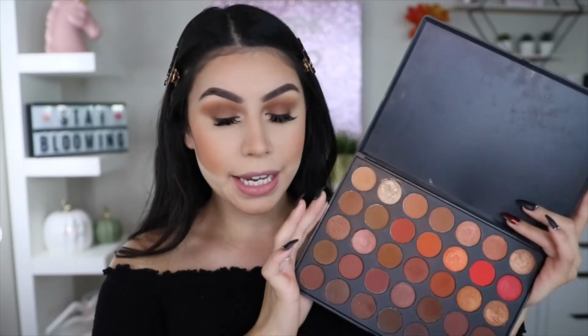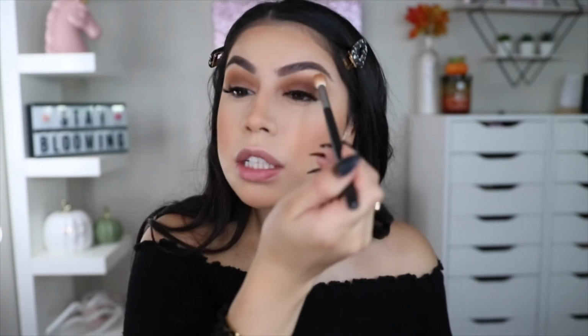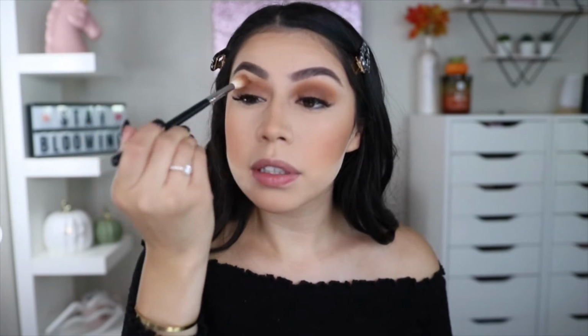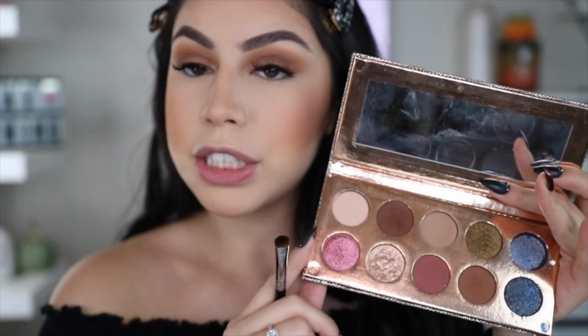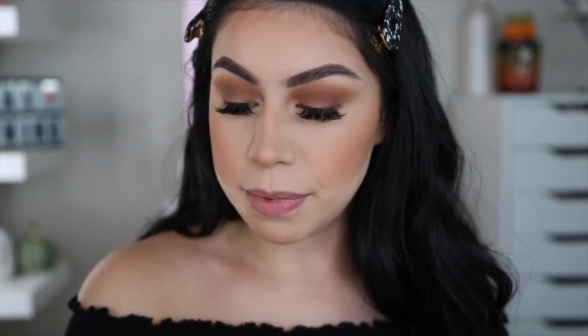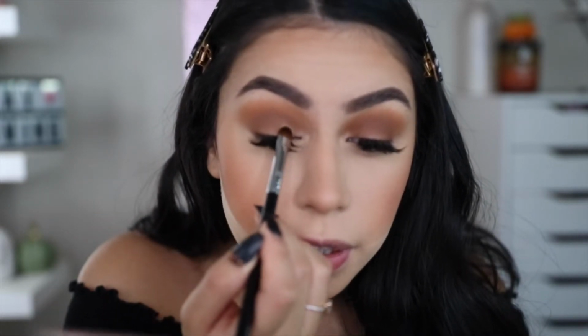Alright, so now I'm going to go back into the 3502 palette and take this shade right here. It's kind of similar to the transition shade, but it has a little more orange tones and it's a little darker. So I'm just going to apply that on top. Okay, so now for the lid shade, I'm going to go back into the Friendcation palette and take the shade Basic right here. I'm using my Sigma Firm Shader Brush, which is the E57. And just packing the shade onto the lid.